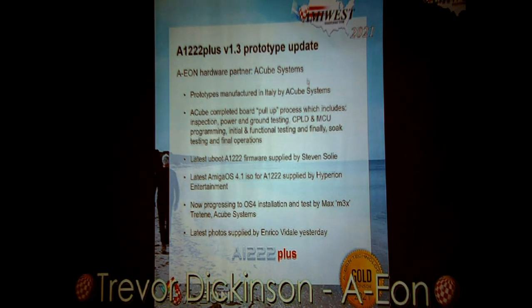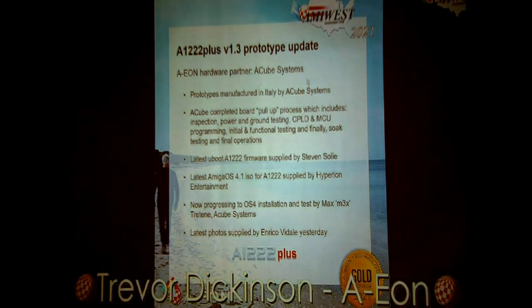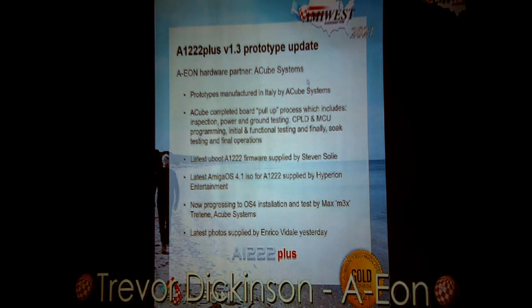Now, I've had lots of questions about the A1222 Plus. What's happening? There's no news about it. Well, I've come to realize that although we have a very, very intense community that follows all the news, we have lots of different places where we put this news. It might be in Amiga Future magazine. It might be in an article I write. It might be on my soapbox articles. It might be on my blog.